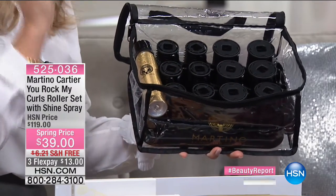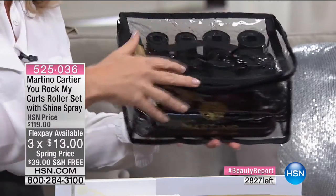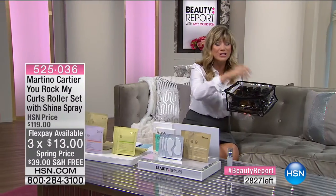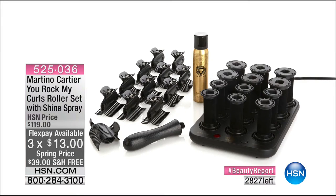It's $13. There's only 2,800 of these, that's it. I love how it comes in the case. It's the heating unit. These are not Velcro rollers. These are hot rollers. You get it all today, $13. I cannot believe we're doing that. So that's gonna be coming up.